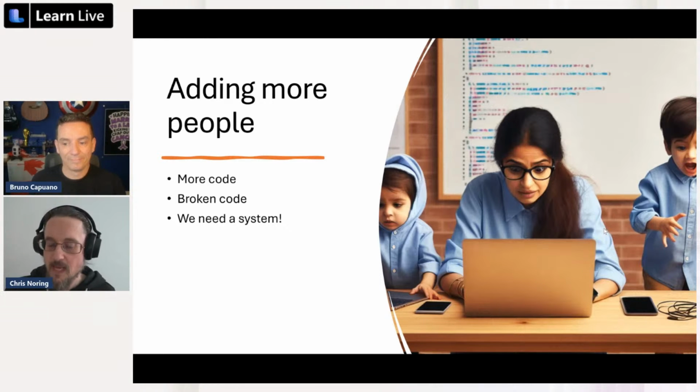But here's the kicker. If you don't have a plan on how to do this, you might end up with a lot more code and broken code. And nobody likes broken code, right? Because it might be super hard to find when in history. Was it a week ago or 2 weeks ago? When was the time that this repository and this code last worked? So you need a system.